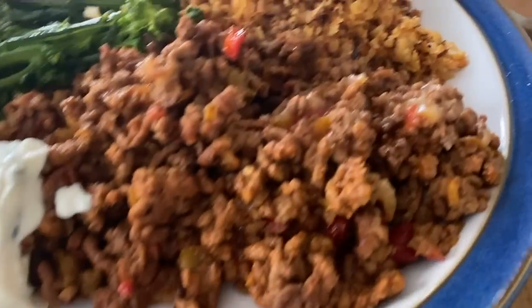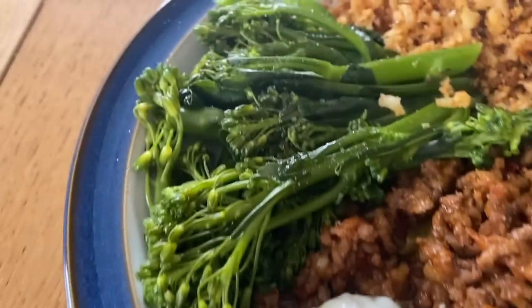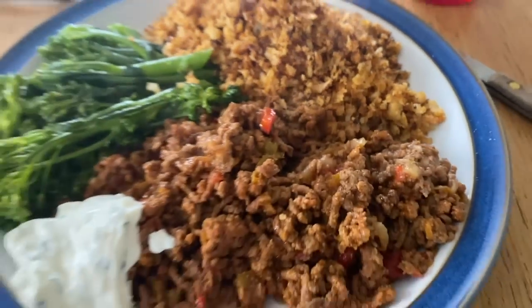That's my swim done. Only did half a kilometre today. There was someone else in the pool and we had to time our swims together and stuff, and it was just getting a bit annoying. And besides, I'm hungry and I want to go home for some dinner, so we're gonna go do that. Cool, and this is dinner with the washing on again. Minced beef, chilli, peppers, tomatoes, onions in there, some sour cream, some broccoli, and some cauliflower rice.